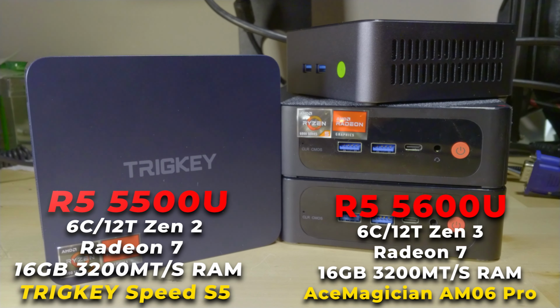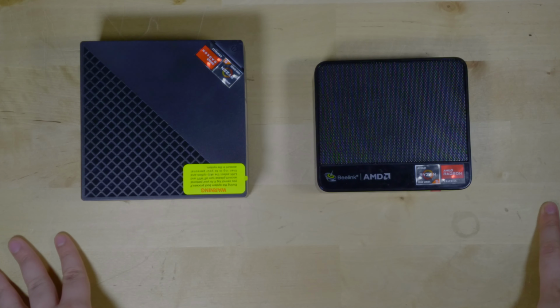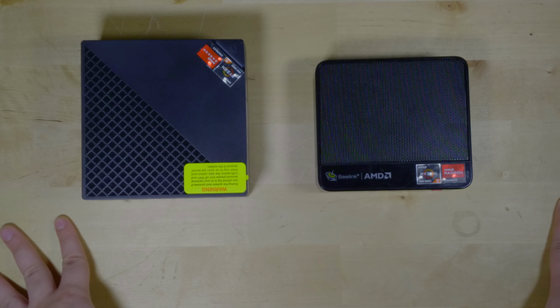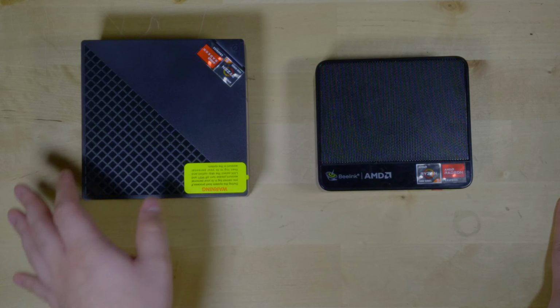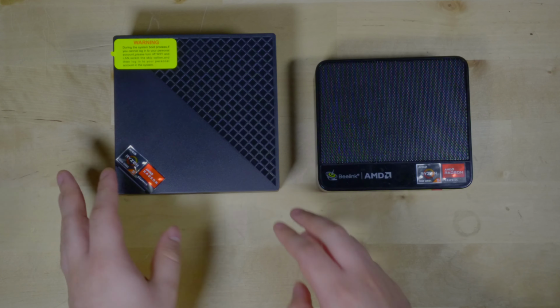Now, one thing to note is that you can compare the AceMagician with pretty much the B-Link SCR5 with the Ryzen 5 5500U as well, since the TRIGKEY and the SRE5 are practically identical. They pretty much end up performing at the same level. But let's take a look at the actual gameplay.